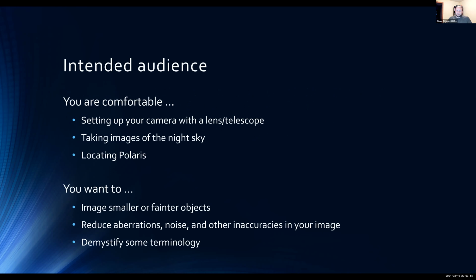So to get the most out of it, ideally you can already set up and take night sky images with your camera, and are at least familiar enough with the night sky to locate Polaris. Hopefully you'll come away understanding what it takes to image smaller, fainter objects, how to reduce some imperfections in your images, and improve your astrophotography vocabulary to make it easier to ask the right questions when you run into issues that you can't necessarily solve on your own.